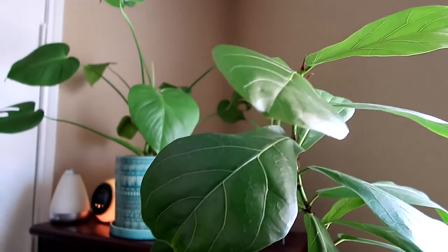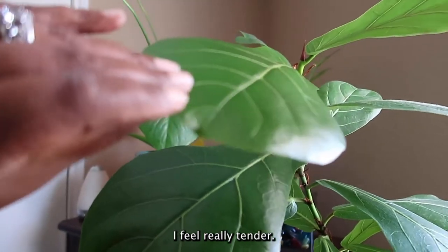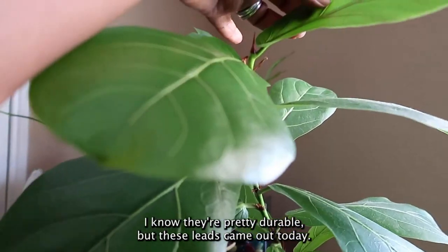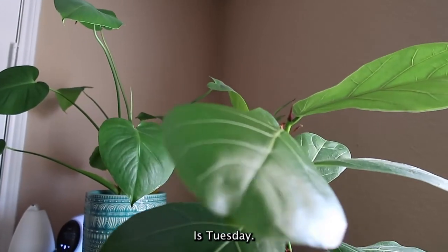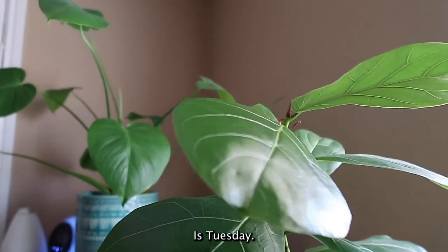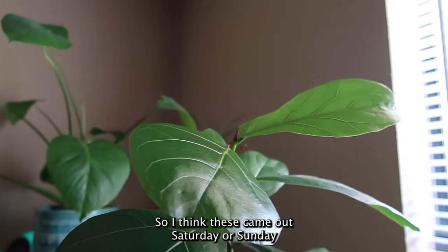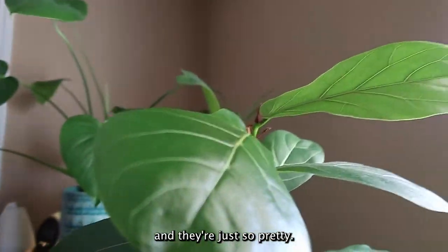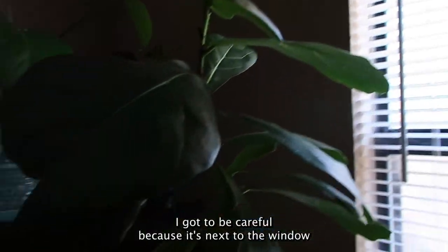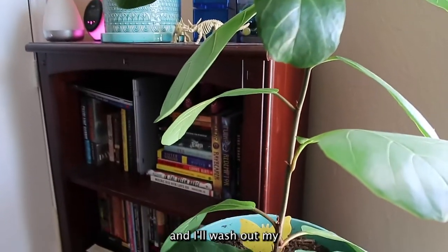So Fiona gave me these leaves. They feel really tender. I know they're pretty durable, but these leaves came out. Today is Tuesday, so I think these came out Saturday or Sunday, and they're just so pretty. Gotta be careful because it's next to the window and it'll wash out the picture.